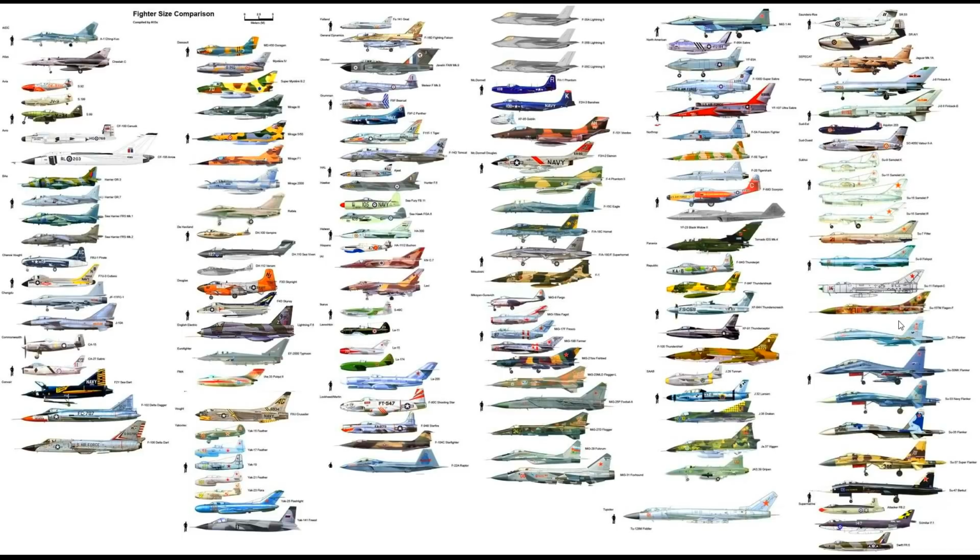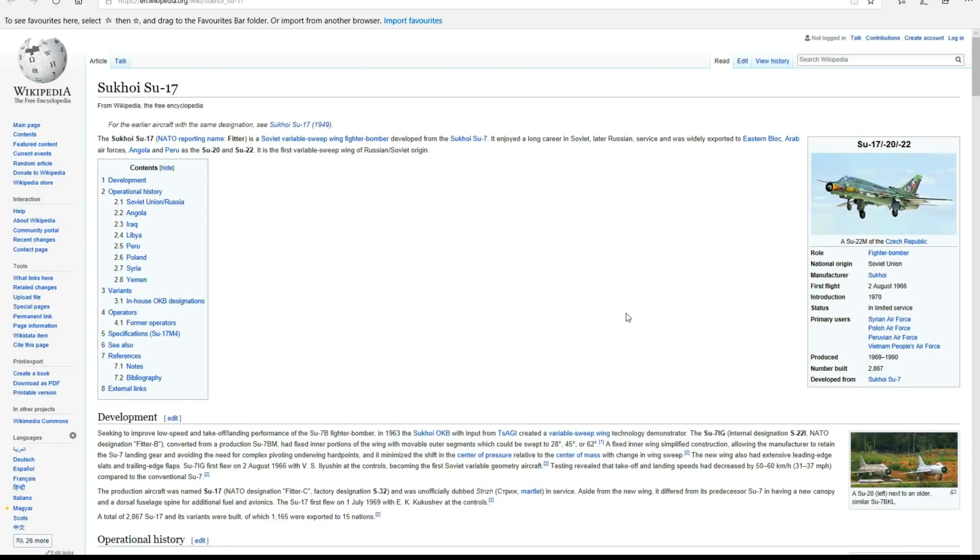This is the page I've got open at the moment. It's got the Su-17, the Su-20, and the Su-22, all as pretty much the same aircraft, they're just different export designations. Okay, so the Su-22. Can you link that page to me? Right. So before we go and look at the 17, 20, 22, Auntie's going to regale us with the story.